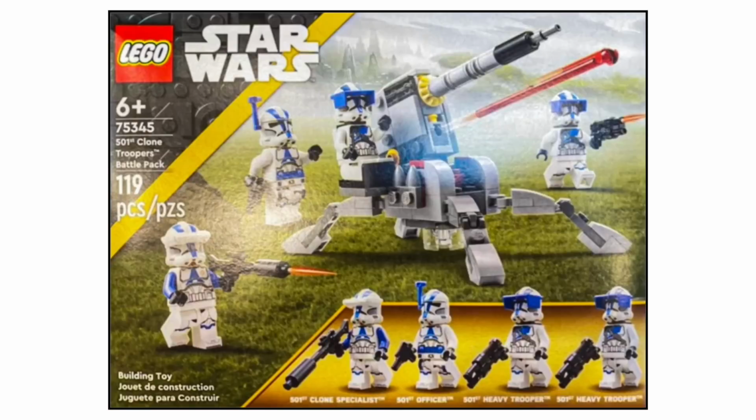I do want to make a video completely dedicated to talking about the issues with LEGO Clone Troopers. I was waiting for this set specifically to get revealed so we could see what direction they'd be going in for 2023, and it seems like some things are getting even worse. But for this set, we'll take it clone by clone.